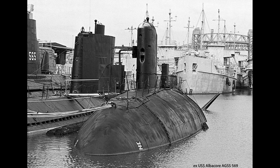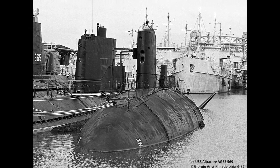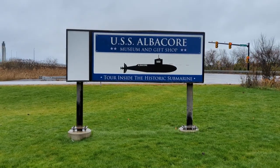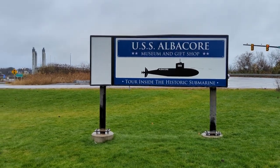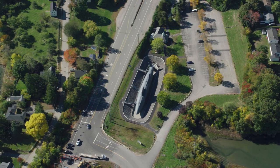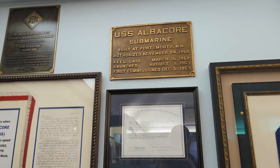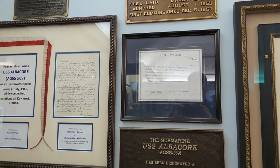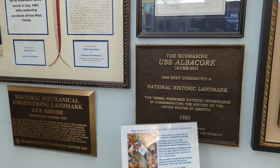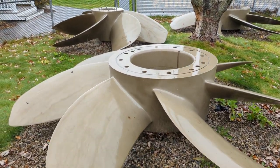The Albacore was finally decommissioned in 1972 and put out to pasture in Philadelphia Naval Shipyard. After Herculean efforts by preservationists, it was moved back to Portsmouth, New Hampshire and put on display in a purpose-built enclosure opening to the public in 1986. The USS Albacore is listed on the National Register of Historic Places and is designated a National Historic Landmark. The submarine and visitor center are open to the public.